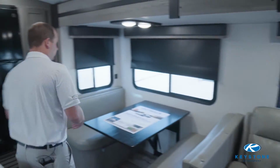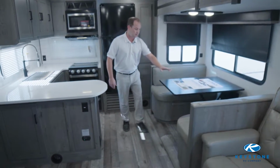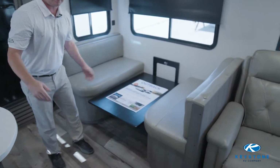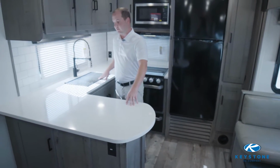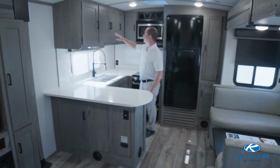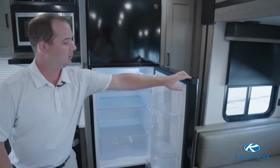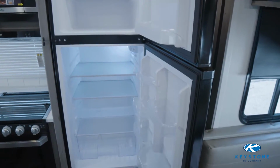Coming into the kitchen, we utilize our max store dinette with plenty of storage underneath both dinettes, our easy lift table mechanism that drops down in seconds, as well as our U-shaped kitchen, which gives you so much more countertop space, more room to work, as well as windows to overlook your campsite, plenty of overhead storage, even a wine rack. And then we also upgraded to the 12 volt 10 cubic foot refrigerator that gives you more refrigeration and freezer space. So let's go take a look at the rest of the trailer.